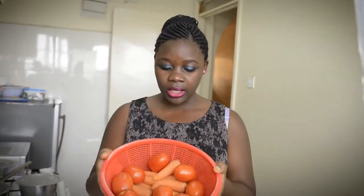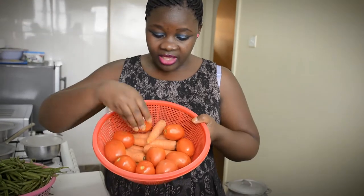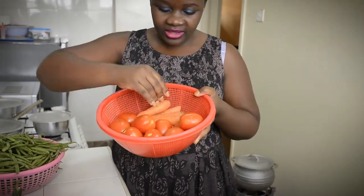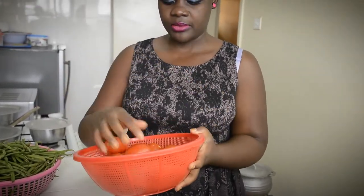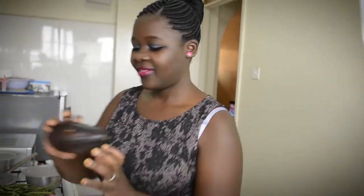And then I have quite some tomatoes and carrots in the fridge. I didn't buy a lot. But you see, these tomatoes are like 20 bob, and the carrots were for 10 bob. And they're actually a lot. There you go, guys. And then there's this one. I bought two of them at 10 bob each.